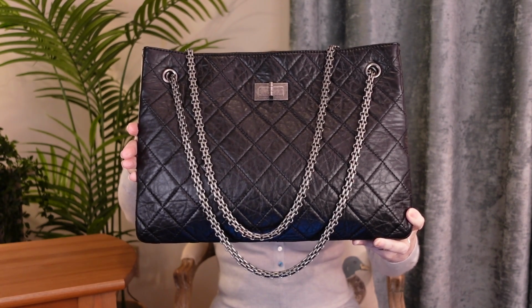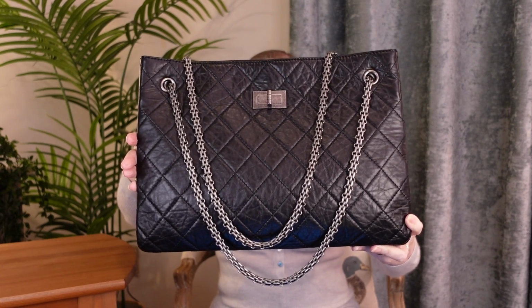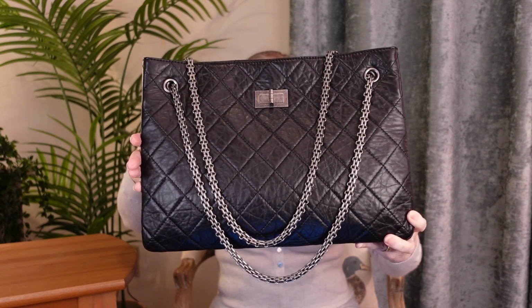2008-2009. Crinkled diamond quilted calfskin leather with ruthenium Bijoux chain straps and a signature Mademoiselle decorative lock. And a partridge in a pear tree probably. However, that was quite a mouthful.